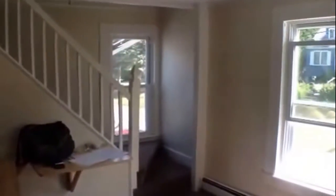Leaving the washer and dryer room through the living areas, heading toward the stairwell up to the third floor. As you can see, this unit is clean, well lit, natural light, plenty of windowing.